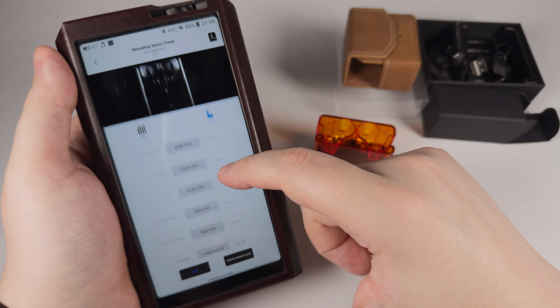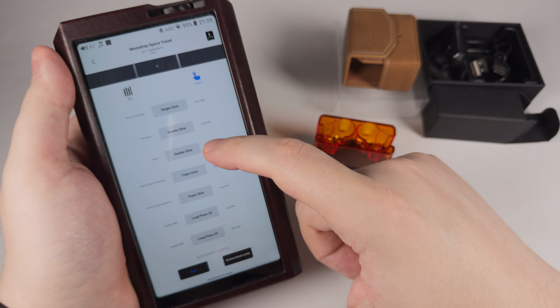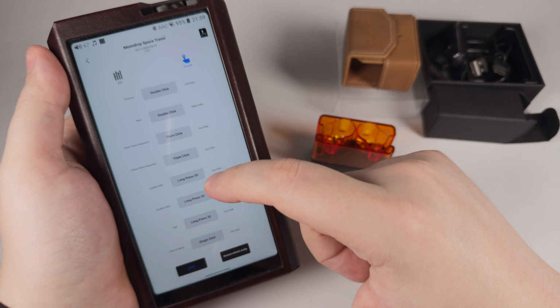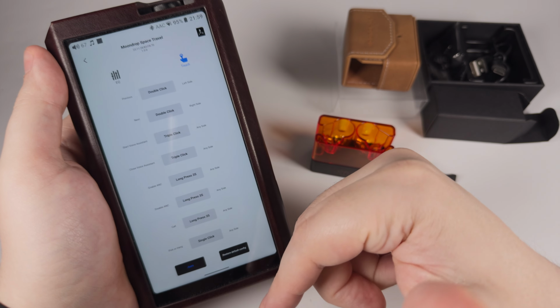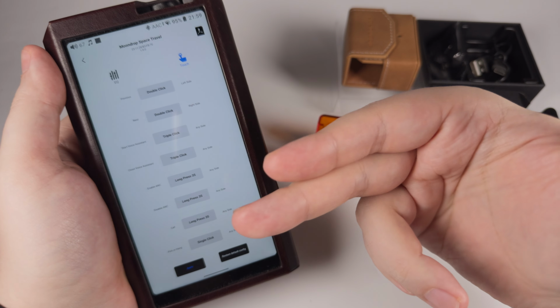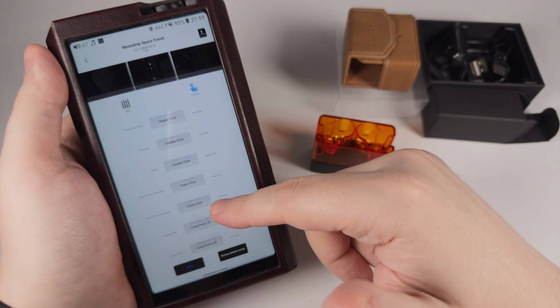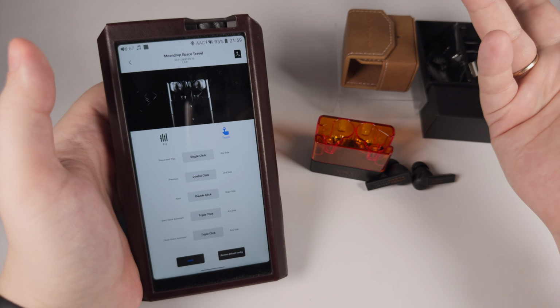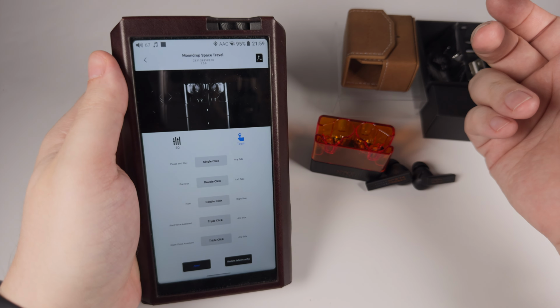And also you can redefine all the controls. So single, double, triple click, long press, for the different left and right earpiece. You can select what to do and choose the actions here. As you can see, basic, but sometimes pretty convenient.